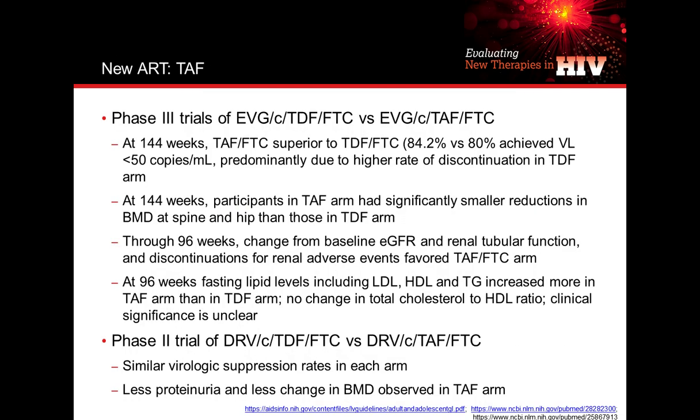So the phase 3 trials looking at elvitegravir, cobicistat, TDF FTC versus the TAF-containing compound went out to 144 weeks, and showed that TAF FTC was superior to TDF FTC in achieving viral loads of less than 50 copies, mostly due to a higher rate of discontinuation in the TDF arm. And this was likely due to renal toxicities more than anything else. At 144 weeks, participants in the TAF arm had significantly smaller reductions in their bone mineral density at their spine and hips than those in the TDF arm, so it really has been shown to have a significant difference.